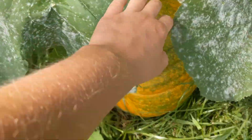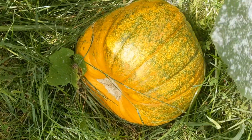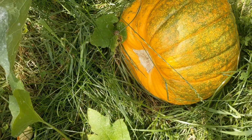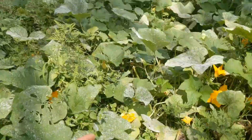This guy. Oh my gosh. This is a really, really big pumpkin. And I'm really happy to see that it is as big as it is. This is a jack-o'-lantern pumpkin. And it is massive. Does not disappoint.